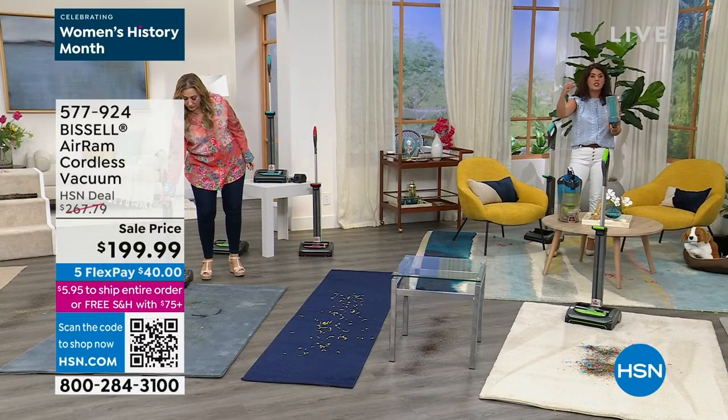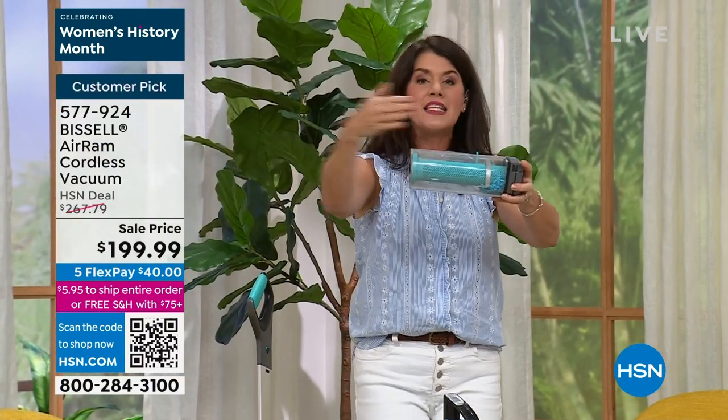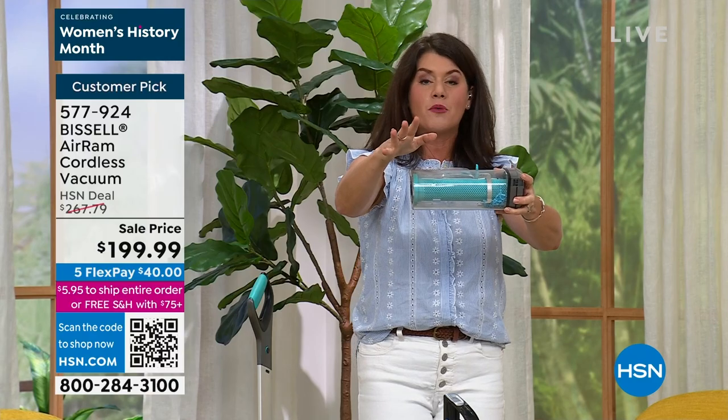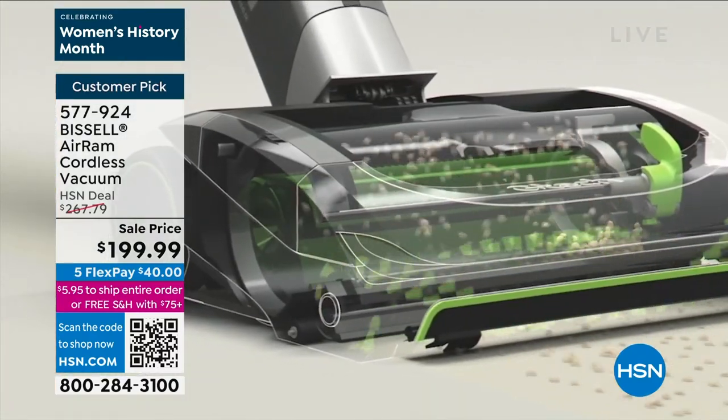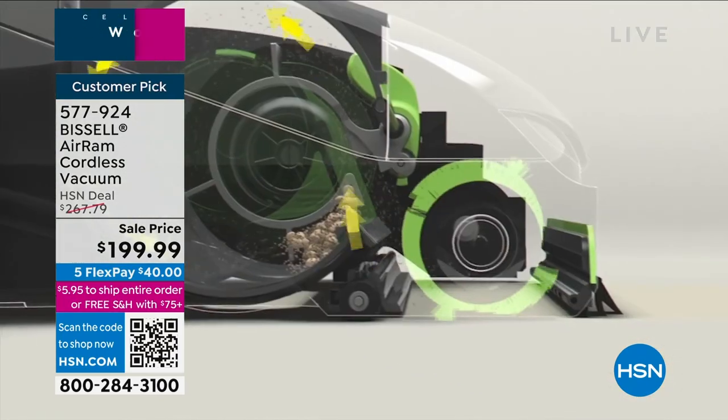So we have these great things that can show you when the dirt comes in. You are really gonna be able to push all the dust and everything inside. So you're gonna see it right now. It pushes inside the canister. You see that squeegee, you see that brush roll, and you're never gonna lose suction.